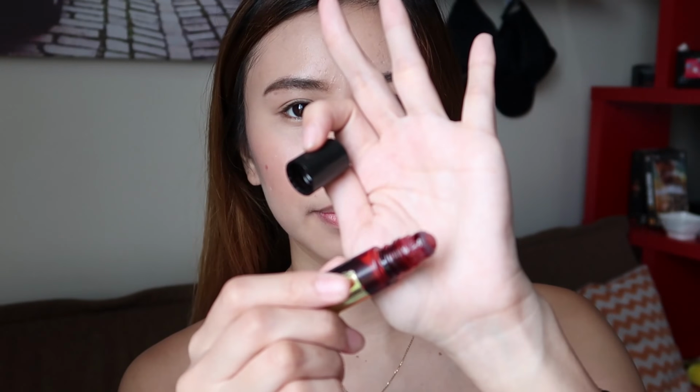I have nothing on my lips right now. Tinry ko siyang scrub kanina sa CR, but ganyan na talaga siya eh. So, yeah. Yung tint yung ginamit ko sa cheeks ko. But for today, gagamitin lang natin siya sa lips. So, what I do is dab and then blend.